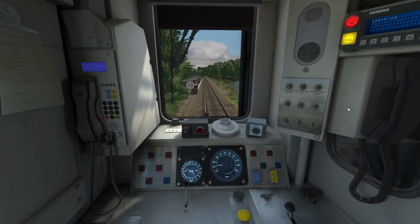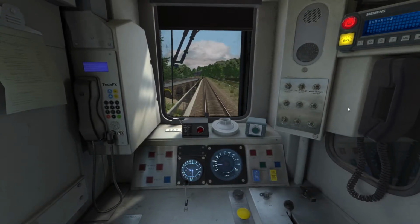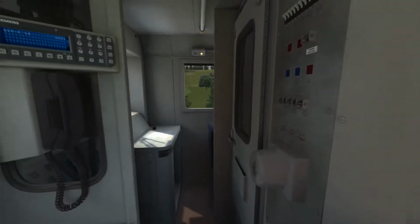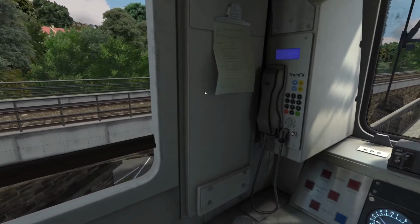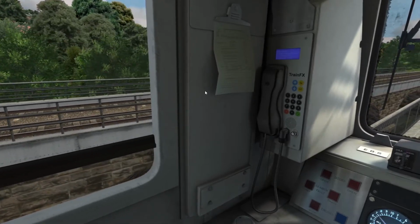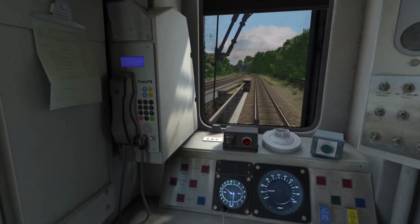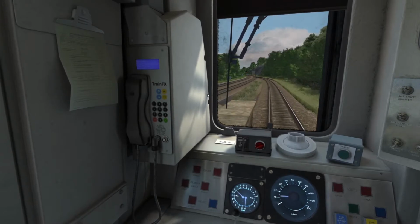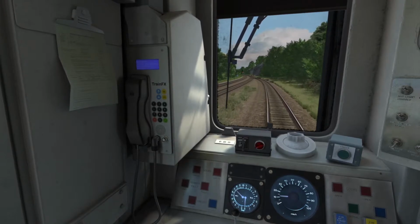Thirteen in the window, well, thirty on the speedo, and then crossing over the bridge. Rather a nice view out there. So I'm going to notch one of power, watching my speed.